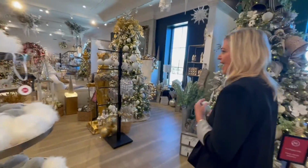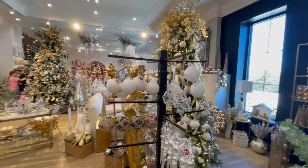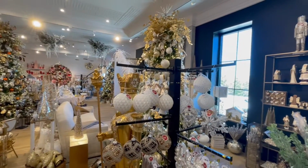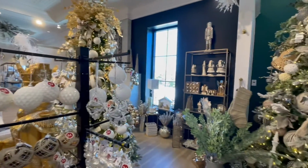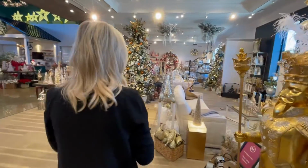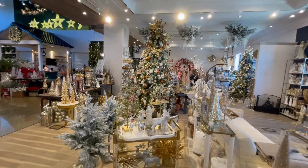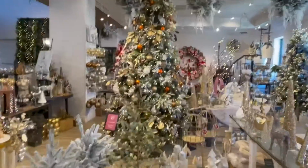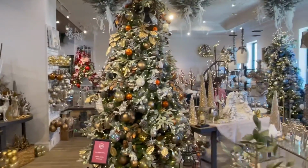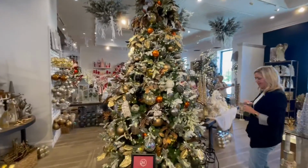Okay. Yeah, now we're in glam, so we've got kind of a play on masculine and feminine in this room. This one is very feminine, like Cameron was saying, pearls and diamonds and everything sparkly. And then the alternative to that is what we're calling the Merry Metals tree. It has a mixture of different metal tones.